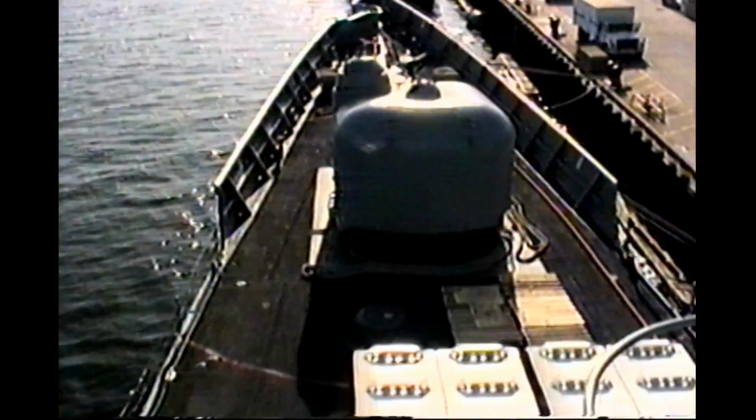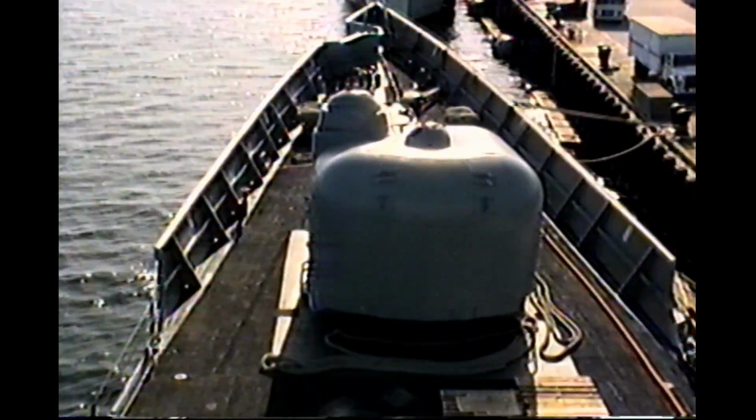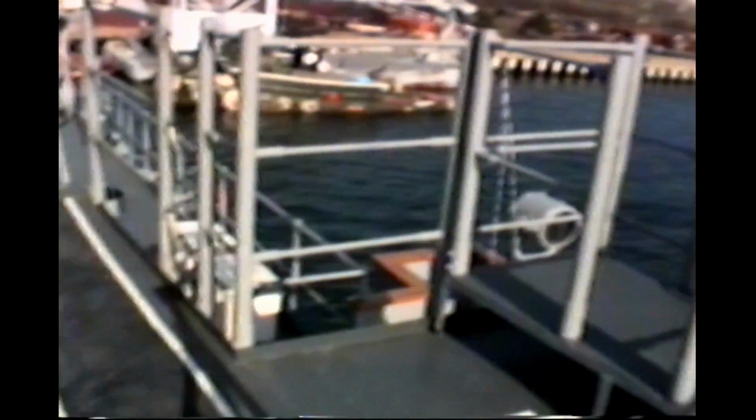Hoorah! Now, this is the neat part that I want to show you. See? That's the gun. That's the massive gun. And that, my friends, is the ASROC launcher. That's the top. And that, my friends, is the drop from here. Oh my god! Anyway. Okay, let's go around here.